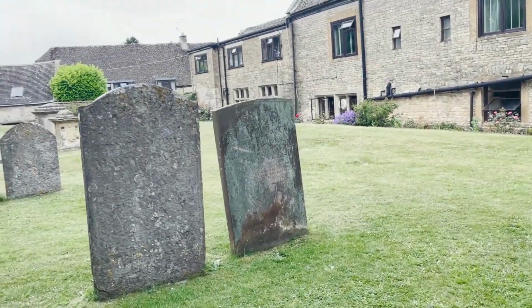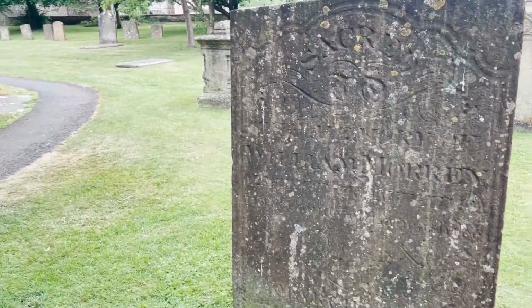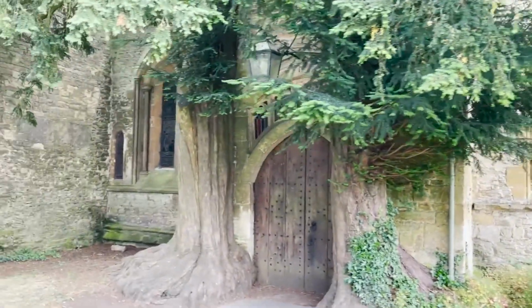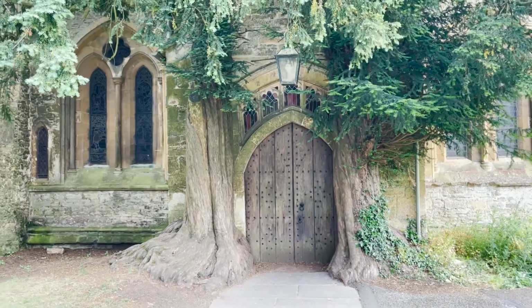The next day, we went to St. Edward's Church, which was in Stow-on-the-Wold. These graves are ancient. You could hardly read what's on them. And there are crows everywhere. They're making so much noise. But this is the infamous door that everyone gets their picture taken in front of. It's pretty neat.